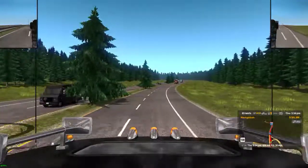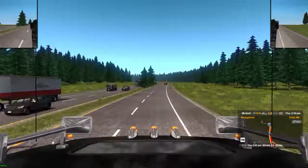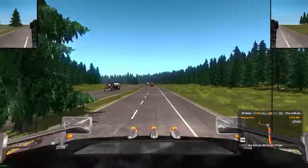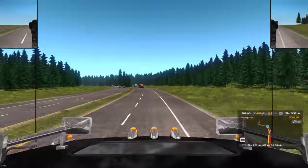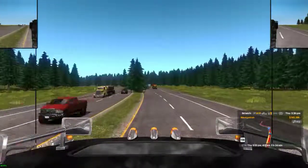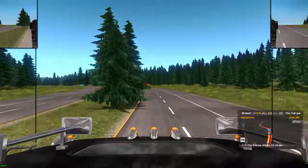Not sure why that guy chickened out. I wasn't that much over the road, but he decided not to pass me. What do we have here? Let's change lanes, because I think it's something weird. We're going to drive through a tree. Whack. Whack.